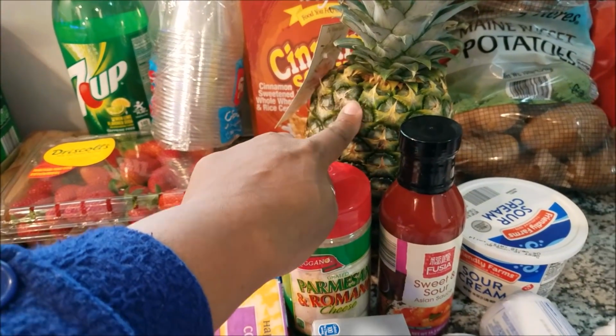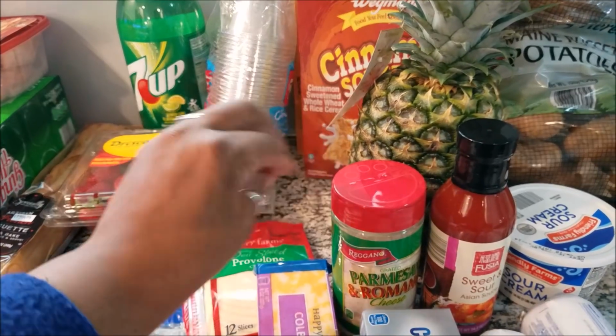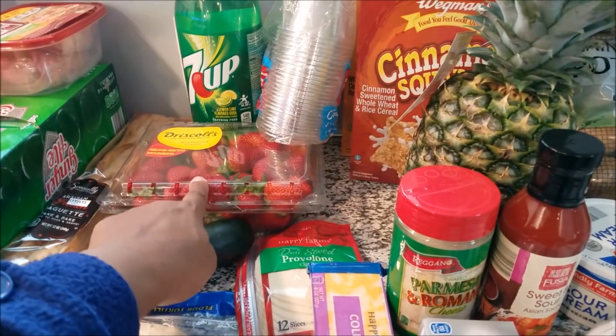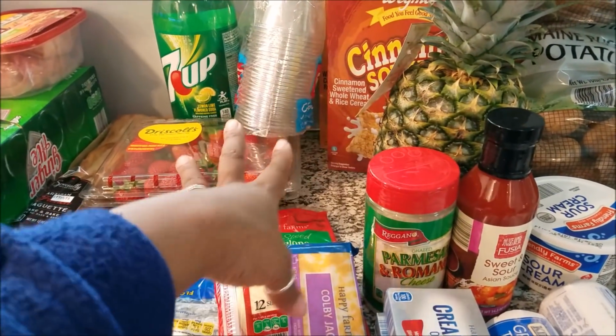Some pineapples that I'm going to cut up, and that's going to be for these two. I'm just making a little small fruit salad with strawberries and pineapples. I'm going to puree some of this for some shortcakes, and some of this for some shortcakes, so they have a choice of pineapple or strawberry.